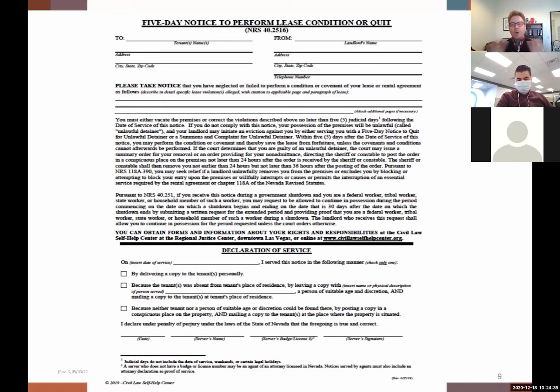Okay, so this, I know you can't see it, it's really small, but this is the first part of the notice, the 5-day notice because the tenant has violated the lease in some way. 5-day notice to perform lease condition or quit. So if you can see my cursor, there's a couple of things I want to show you that are important on this form. Now, this is the form from the Civil Law Self-Help Center.